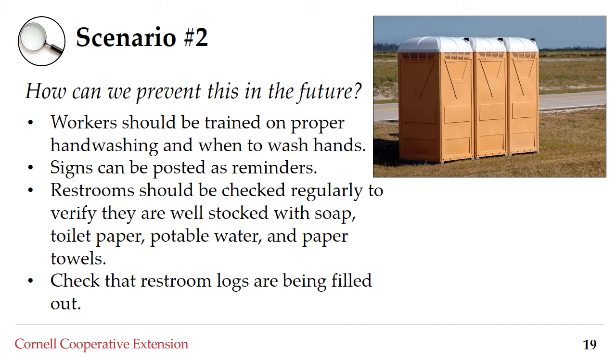Restrooms should be checked regularly to verify that they are well stocked with soap, toilet paper, potable water, and paper towels. If you see that they are not stocked with these supplies, notify your supervisor immediately. Other workers may find themselves in this same situation. Check that restroom logs are being filled out.